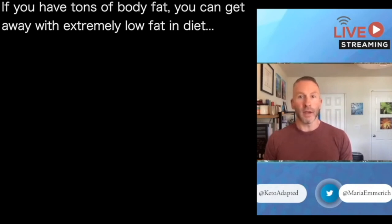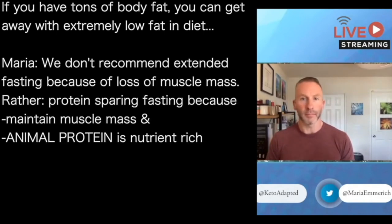But actually, if you have tons of fat in your body, you can get away with these fairly low amounts of fat indefinitely because you already have a lot of fat. I'm not saying don't eat any fat, but a lot of people can really cut back without any problem. We're on the same page when it comes to extended fasting.